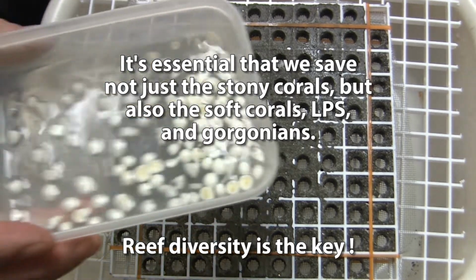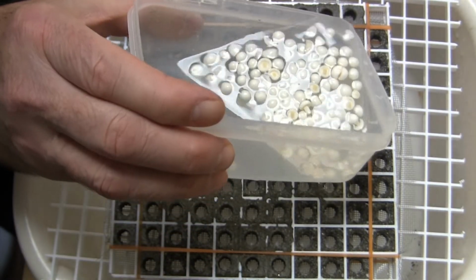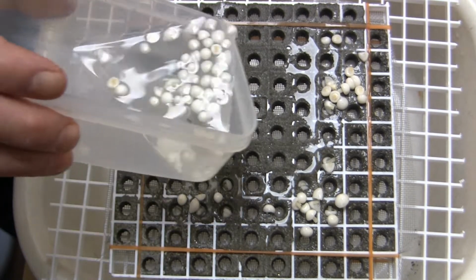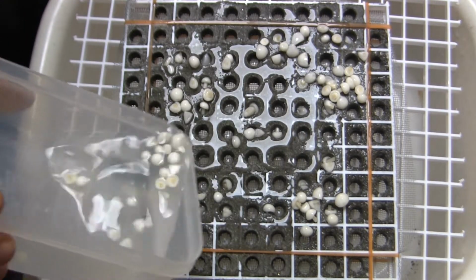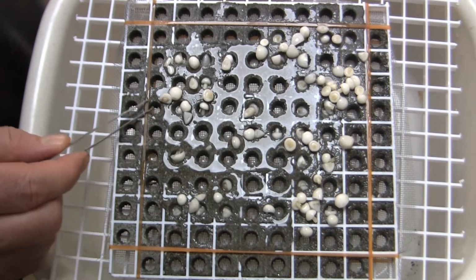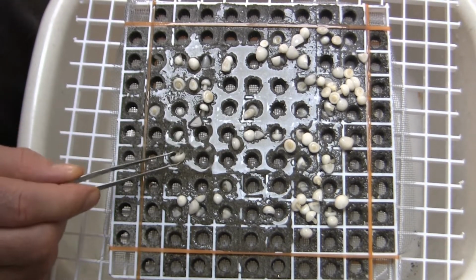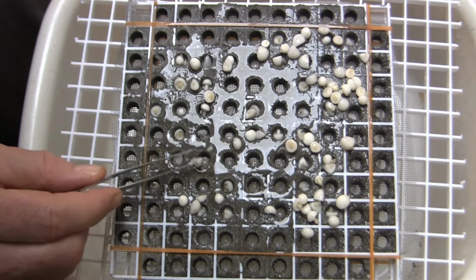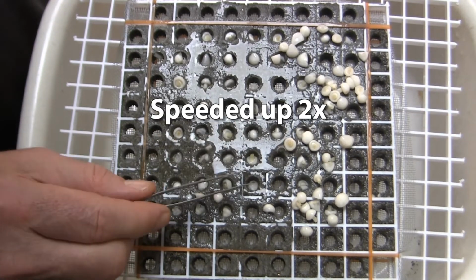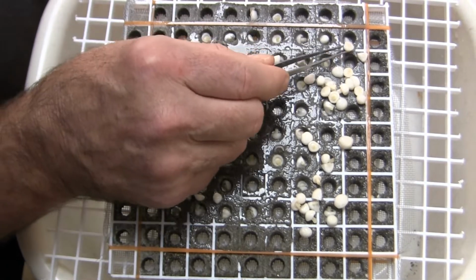And this is how we fill the tunnel cubes. Fast and simple. This plate takes me about 2 minutes to fill up 117 holes. Our goal is attachment of the soft coral to the inner wall of the tunnel. That's the hardest part about propagating soft corals, getting them to attach to a new substrate. Soft corals don't have a solid stony skeleton, so they can't be embedded. They only have sclerites, which are like small stony needles.